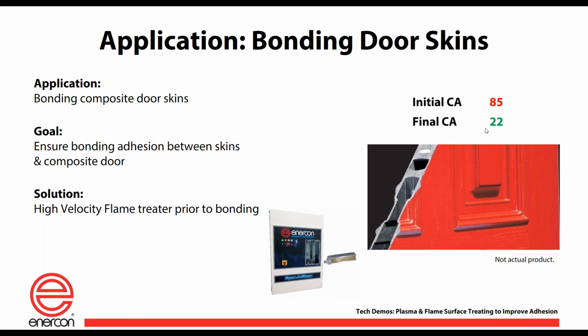We measured this one. The initial contact angle on this skin was at 22 and 85, and then the final contact angle after treatment was down to 22. So you got much better wettability, much higher surface energy, and so that coating is going to stay on that door much longer.